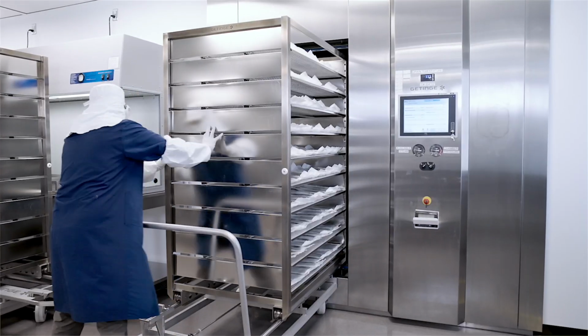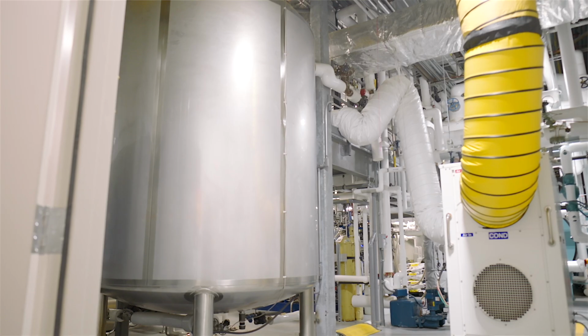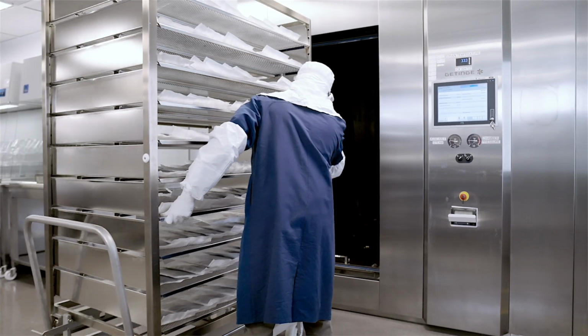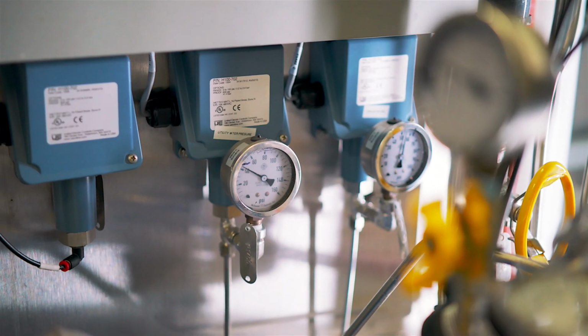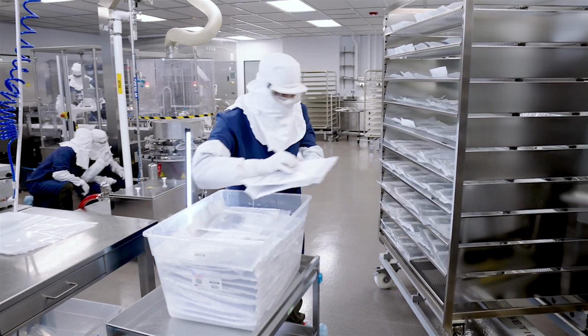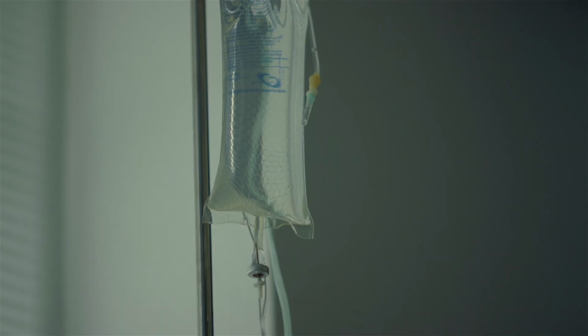Prince's steam sterilization program is fed with clean steam generated from WFI and supports the sterilization of a wide range of pharmaceutical components, aseptic tools, and medical devices. Prince also specializes in air overpressure terminal sterilization of finished drug products filled in their final container, such as vials, syringes, IV bags, and more.